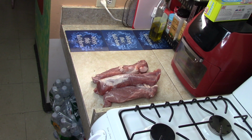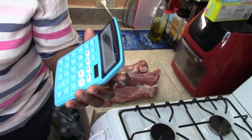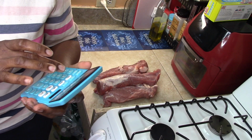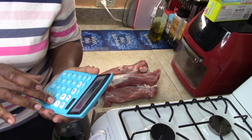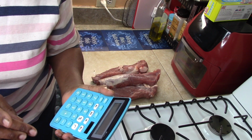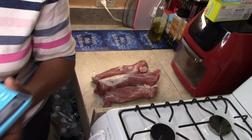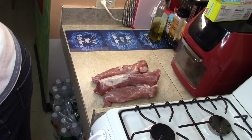Now let me add up how much that breaks down to. Okay, $11.63 for 4. You divide the $11.63 by 4. You got 4 pork tenderloins. That comes out to $2.90 each. Okay? $2.90 each.